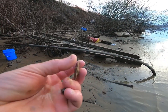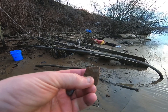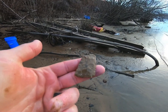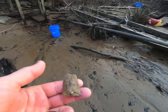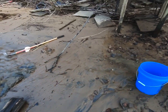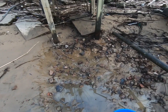I think it's a knife blade. It's not broken on the bottom. It's worked across the bottom, but the tip's busted off. Right there, you can see that. Hope it's not too dark. But yeah, we're going to definitely come back to this area. It's just getting too dark to see. But this is very promising right here.